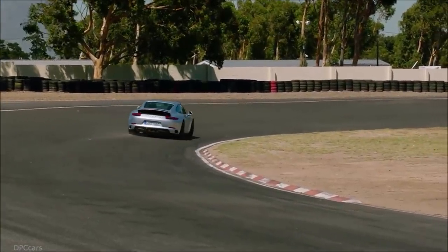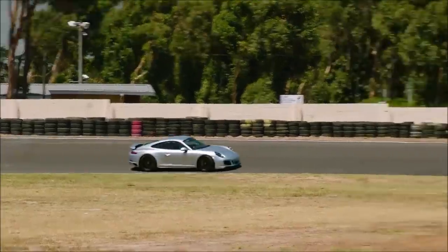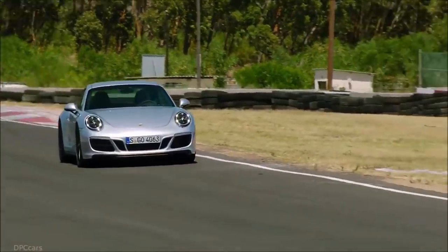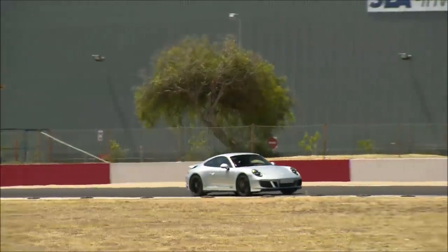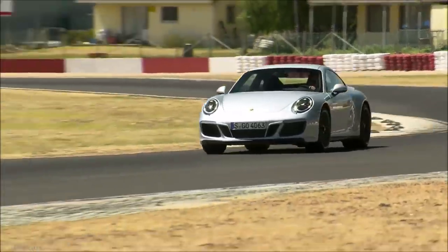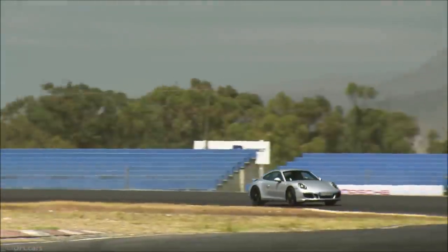The Porsche 991 is the internal designation for the 7th generation of the Porsche 911 sports car, which was unveiled at the 2011 Frankfurt Auto Show on the 15th of September as a replacement for the 997. The 991 is an entirely new platform, only the third since the original 911 launched in 1963. The 996 and the 997 was the second new platform.